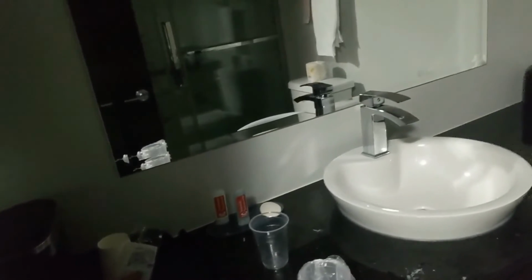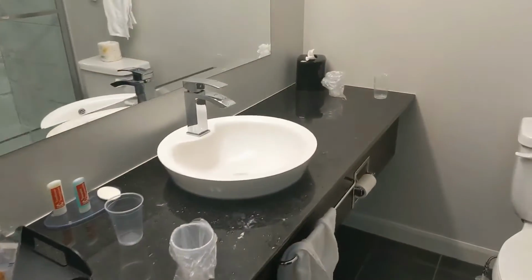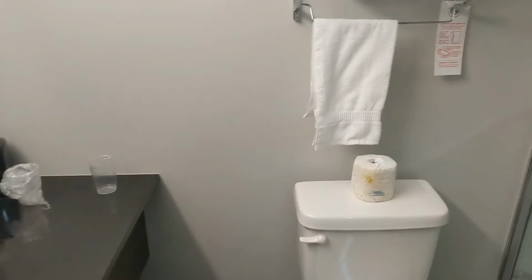As you walk in, you do have your iron, some hangers if you need this place for business. We have been using the room already, so this is the morning we're leaving. So excuse the mess a little bit. Here's the washroom, standard washroom with a rain shower and a handheld, which is nice. The fan is a little loud.